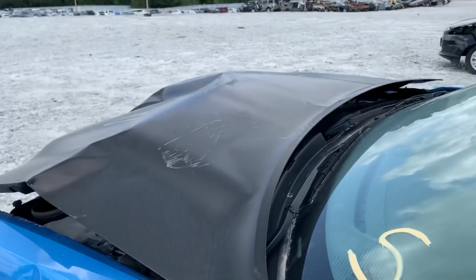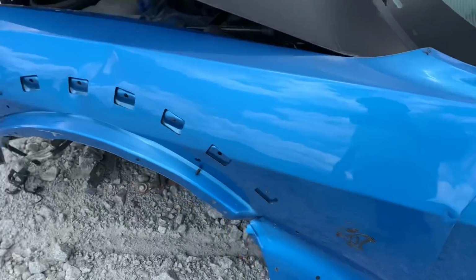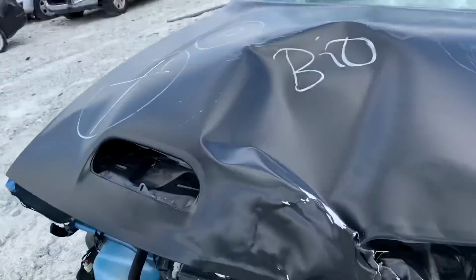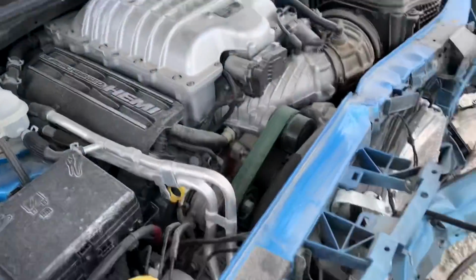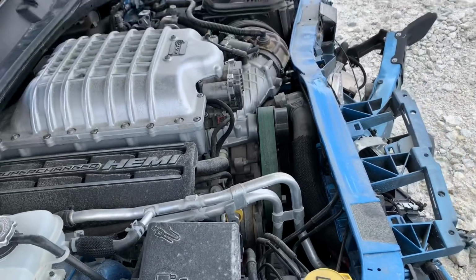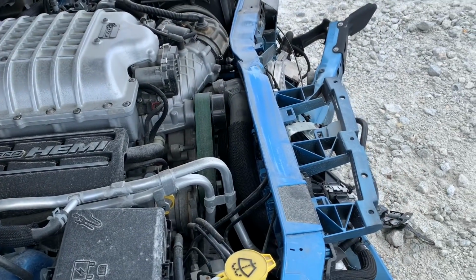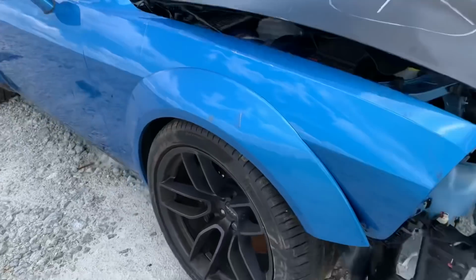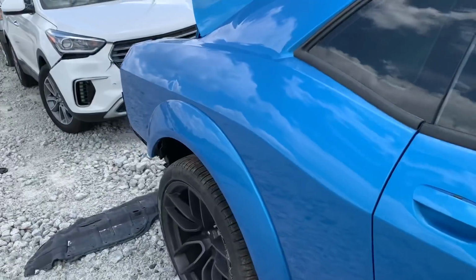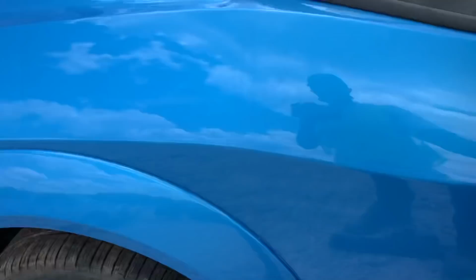Y'all see what's going on. Tore the car up, right? 2018 wide body, was a wide body. See, the wide body is gone on this side. Black hood, says bio, so it probably has some blood in the car. Ooh, what was that? There's your hood latch. It looked like it hit the motor a little bit, so never know if the motor's still good or not. But again, wide body, was a wide body. Nice color car, Hellcat. Going on this side, wide body, wide body, wide body.